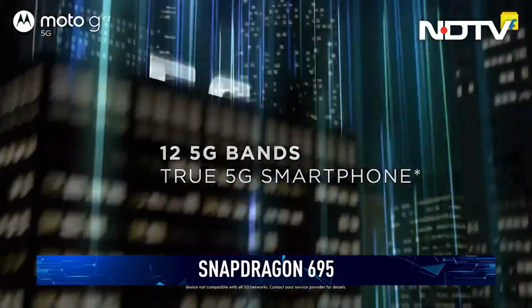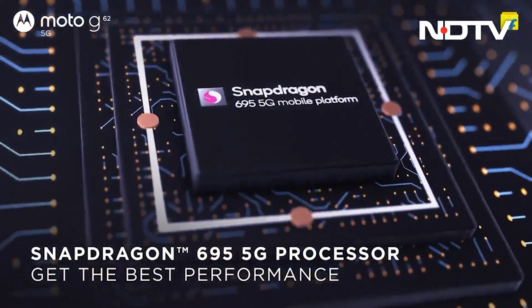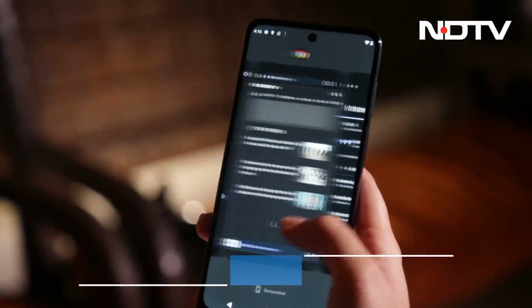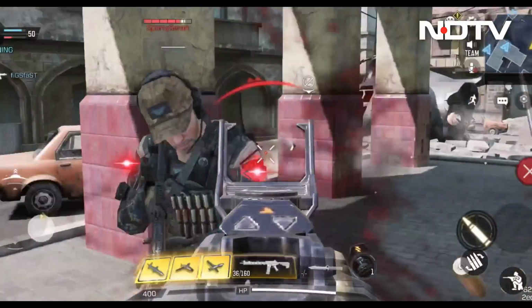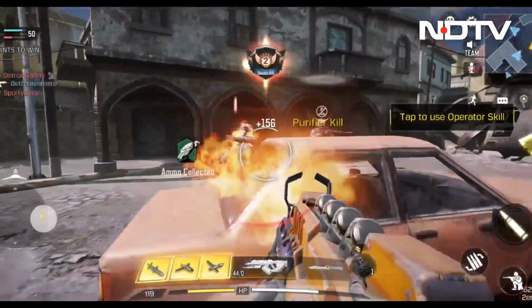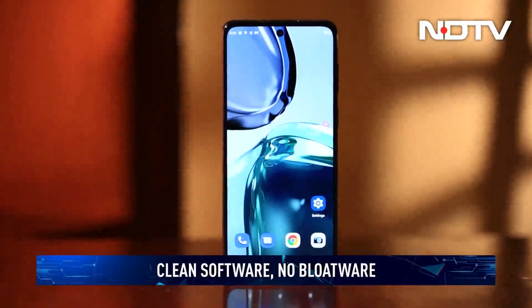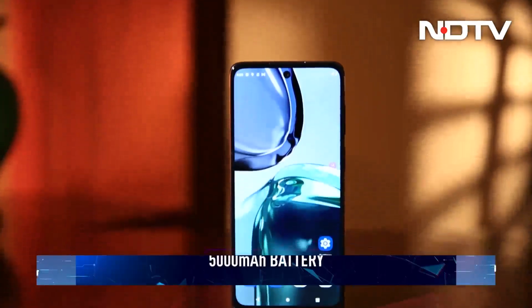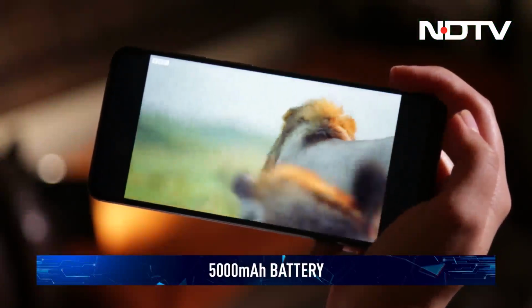Let's find out. Powering the phone is a Snapdragon 695 chipset. The thoroughly mid-range processor isn't going to work wonders, but daily use is more than adequate. Additionally, the 6GB of RAM comes in handy for multitasking as well. We had no trouble firing up popular games on the phone, but you'll need to keep your expectations in check with the graphics settings. The true selling point here, however, is the clean software build, no bloatware to be found. Combined with a frugal processor, you can expect 2 days of use out of the 5000 mAh battery.